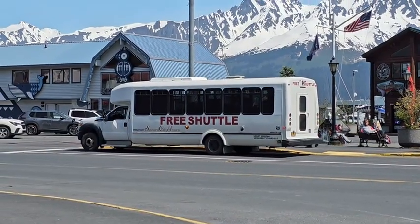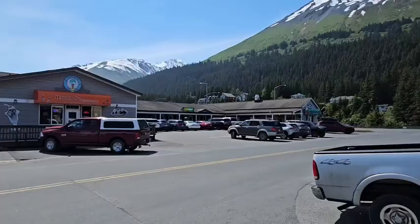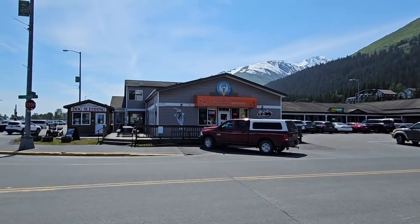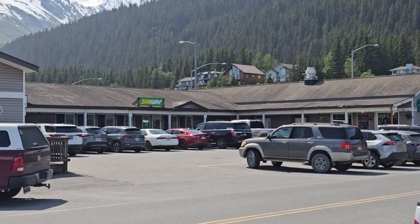Also, for tourists here in Seward, Alaska, they can take the free shuttle ride. This is one of its stops, and then it goes from place to place around Seward, Alaska. Over here, we have a Subway and an ice cream parlor, which I've grown up with. It was so delicious, all the ice cream in there, I mean. And behind it is a bakery. Oh yeah, and I forgot to mention there's a little gift shop next to the Subway right over there.